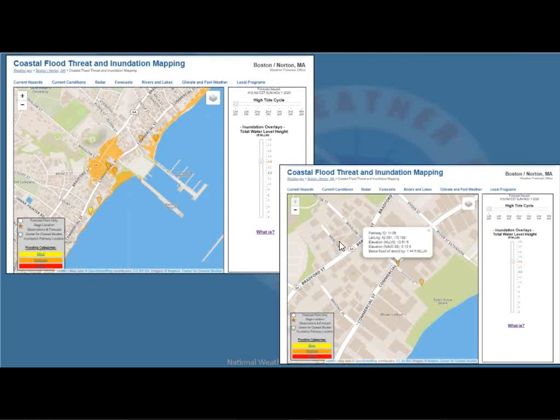We'll be updating our inundation maps to show that. Also around Hull and Cohasset, Massachusetts, on the South Shore, has been completed. And the next phase of the project is to expand to Martha's Vineyard.